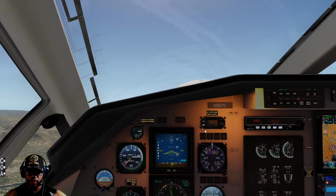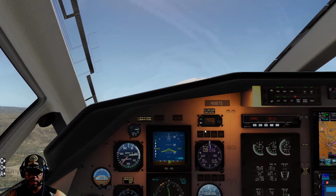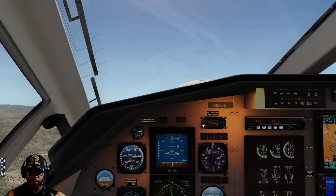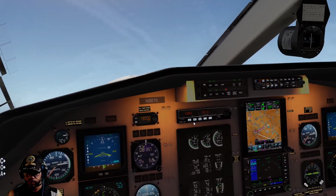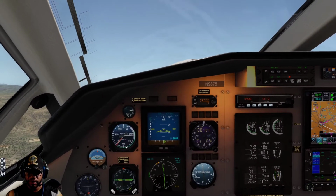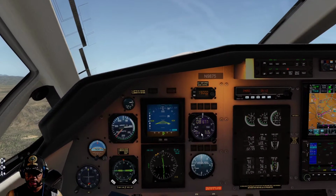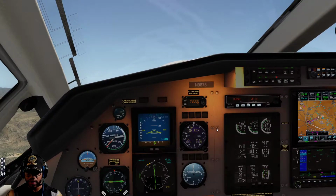Grand Junction Regional, Silver 318 is airborne, 8000 climbing flight level 190, direct Grand Junction for Grand Junction Regional. Alright, so there you go, folks. We are up and at 'em. We're monitoring our climb. We're climbing a little slower, but that's okay. It definitely gives this aircraft a better rate of climb, especially because this aircraft is so light.